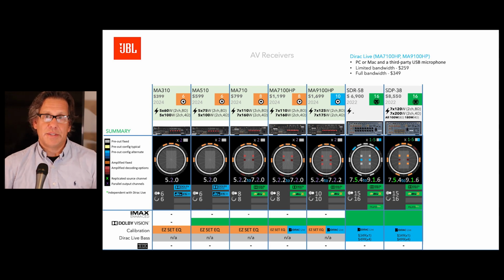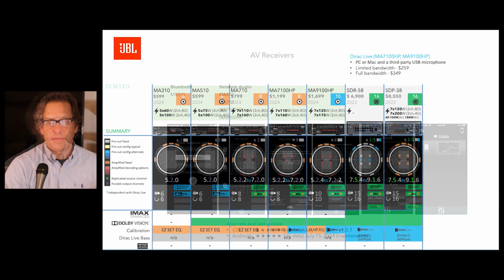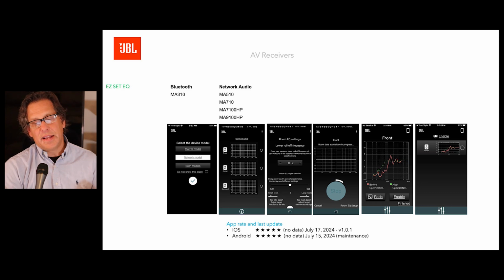You do have to have a PC and bring in a third-party USB microphone to make that calibration work. So it's not just the cost of the software, but this is like any other Dirac, except for the Onkyo Pioneer Integra, where you can actually plug it right into the unit. I think that's the only one today that's doing it that way. Bass control, as I said, is not on there. You have to go to Synthesis to get a bass control option. No THX certification.